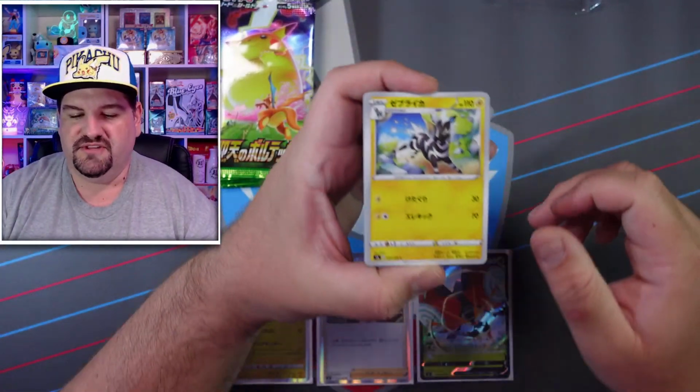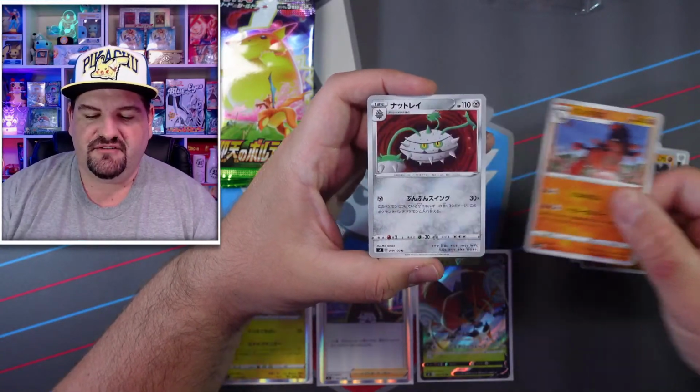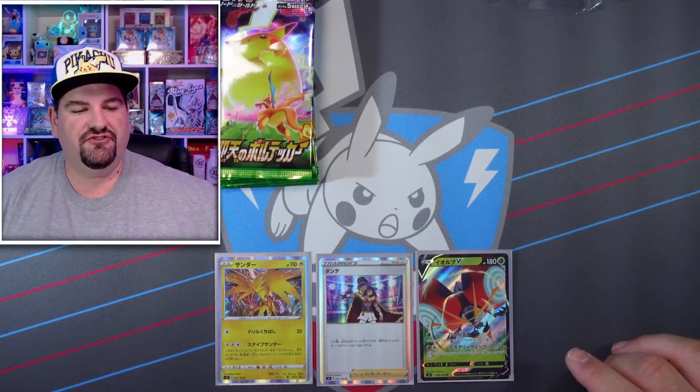All right, here we go. Let's see what we got in here. Fairseed, Mudsdale, and is that Ferrothorn there? Are there two birds in here?